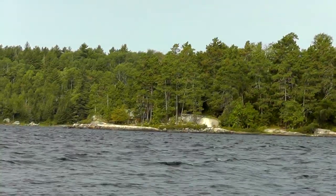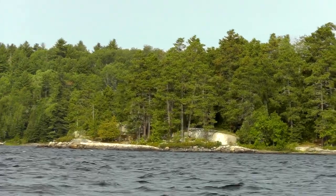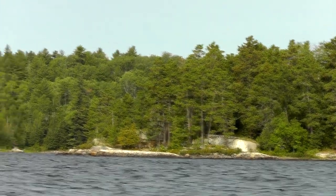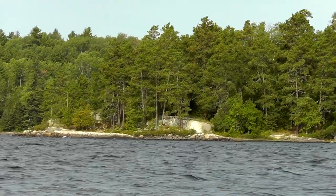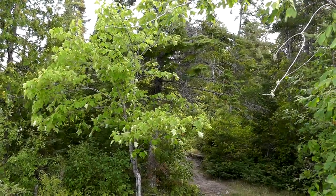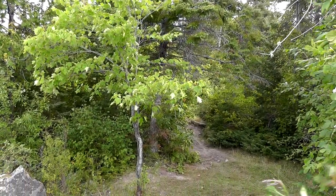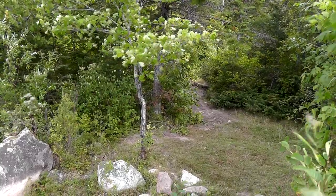Well, there's the campsite right there. It's a great place. Just crossed this little open area, big waves. The wind died right as I was coming out, luckily. Nice maple tree to mark the beginning of the portage from Russell to Chatterton Lake.